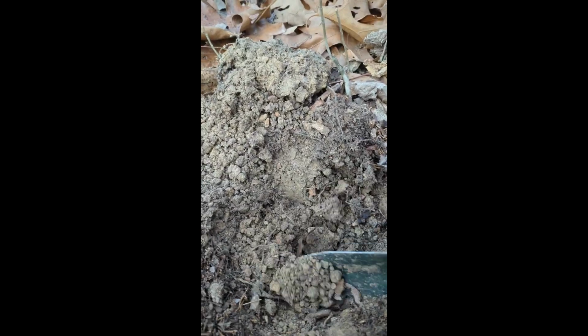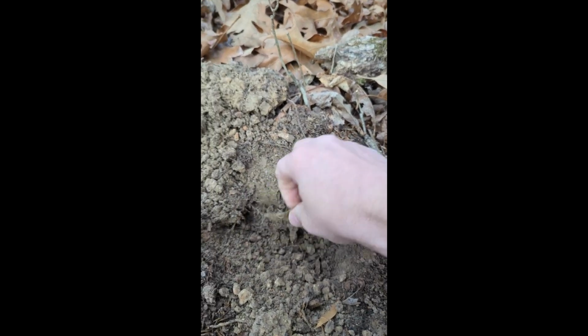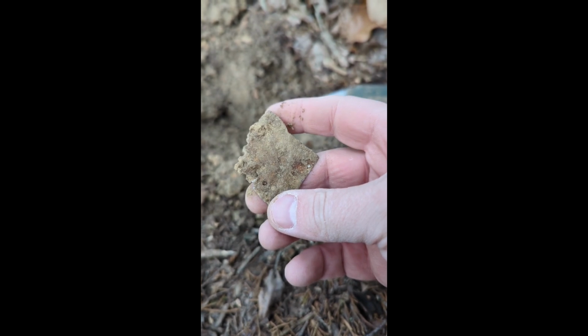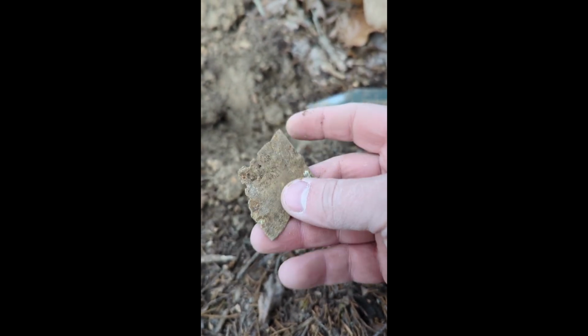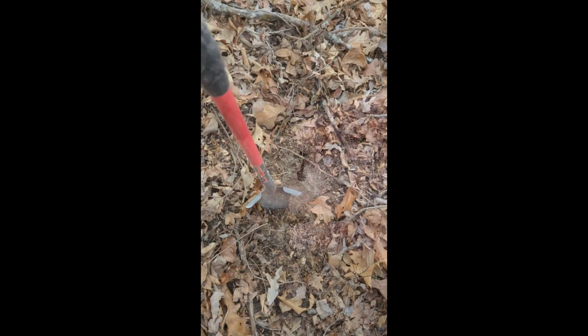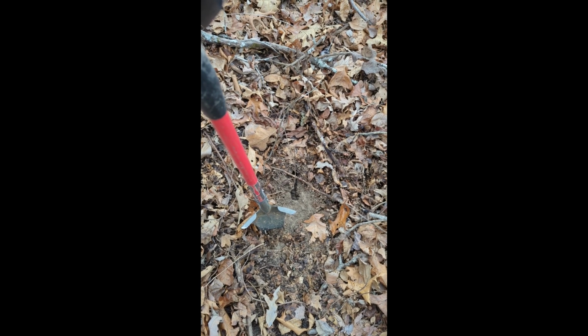I spend the bulk of my time, because it takes so much time to get to where I'm at, just under an hour. So I spend the bulk of my time detecting parks. And so my pinpointer is on vibrate mode because I'm cautious of messing with people. People don't want to hear a bunch of beep, beep, beep before I go off and dig high tone crap. Well, here's something that at least I don't find every day.